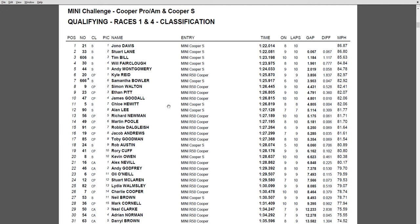So qualifying started at 9 a.m. on the Saturday morning. The conditions were dry. I had to go out on unscrubbed slicks. I'd never driven the car with slicks on before, and I was a little bit nervous. And that transpired quite early on as I was coming out of the old hairpin up through the Schwartz curves.